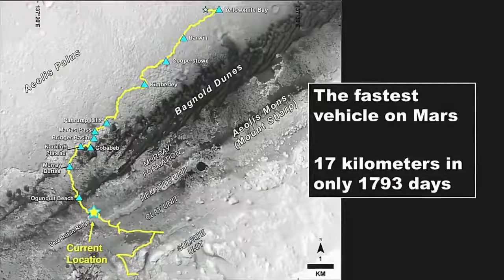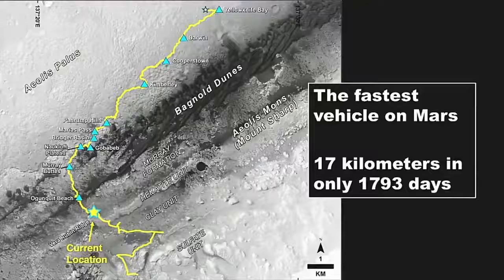This is where we've been. This is the route from landing up at the top of the star through our first stop at Yellowknife Bay, and Ashwin will talk about the rest. But there were some obstacles that we had to overcome.